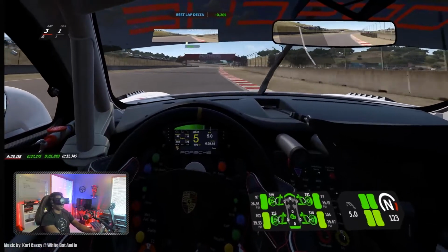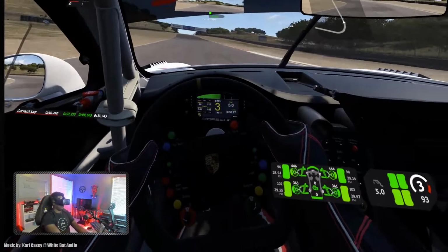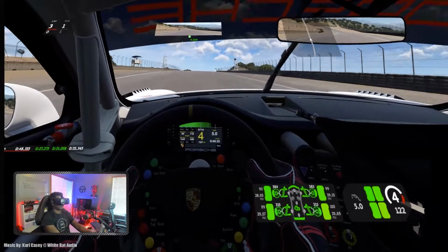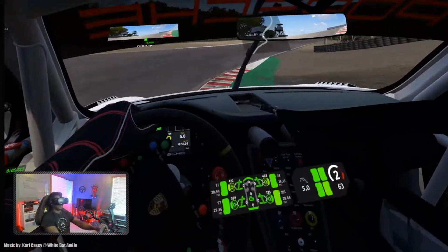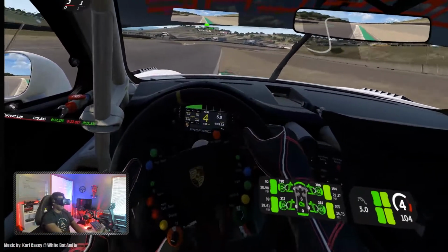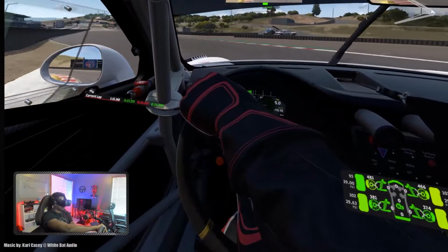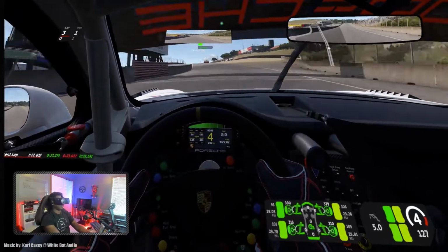A little late on the gas there. Still doing better than the last lap by far. There we go. That corner can be so tricky sometimes. The key is to just imagine it like any other 90-degree turn, even though it drops off. There we go.